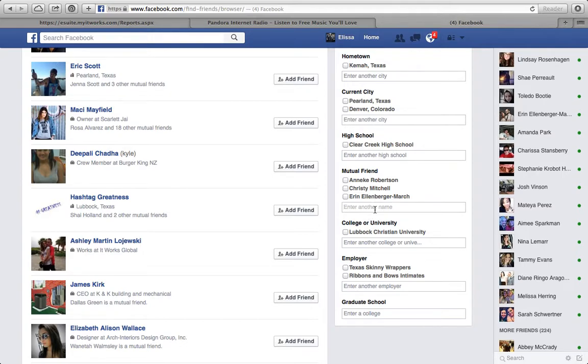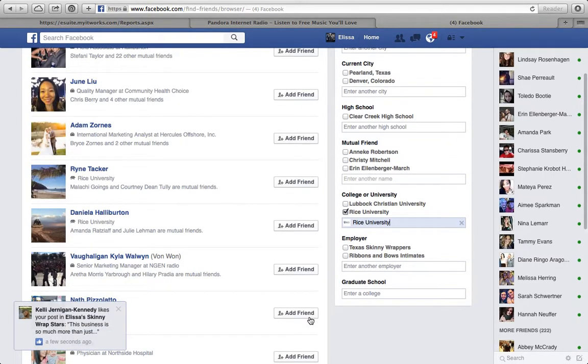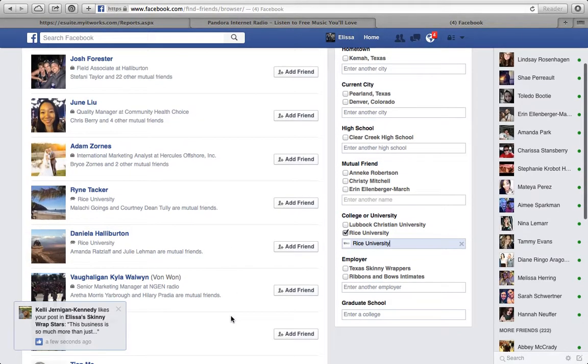But if you think that your cousin would be an amazing distributor and she wants nothing to do with it, you could type her name in and find people that you have mutual friends with her or whatever. I don't use this one a whole lot, but colleges, universities, sometimes I'll search Rice University because it's in this area and it will show the alumni or people that currently go there. So you'll see I've got more mutual friends with some of those people.